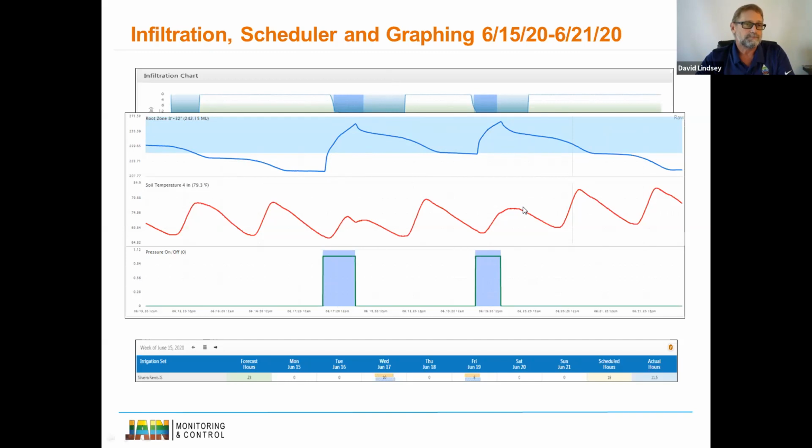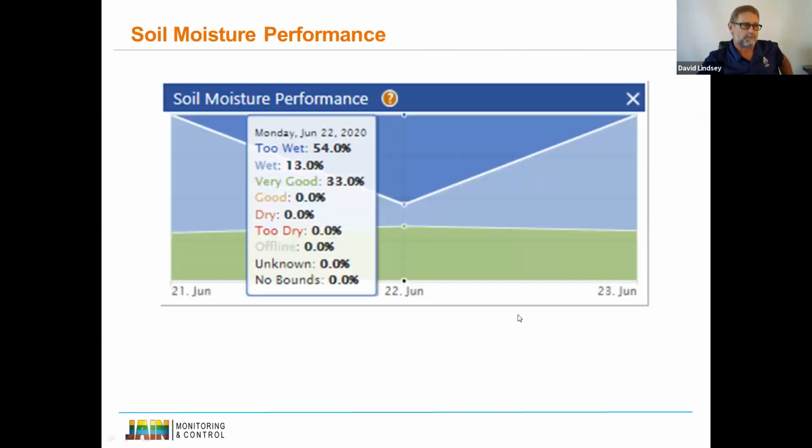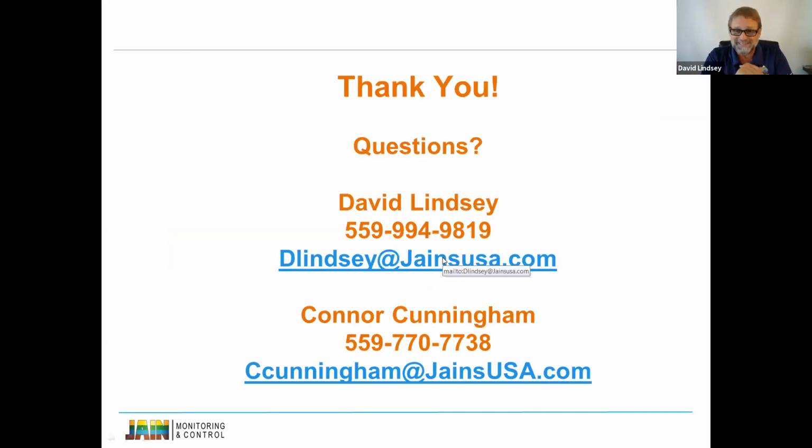And then there's the soil moisture performance widget covering 21 June to 23 June. And you see when I took this snapshot on the 22nd, he had 54% too wet because he's preloading for next week, 13% wet, which is great, very good at 33%, 0 at good, 0 all the way down. So he's irrigating by the numbers. This is really impressive. And in a nutshell, that's it.